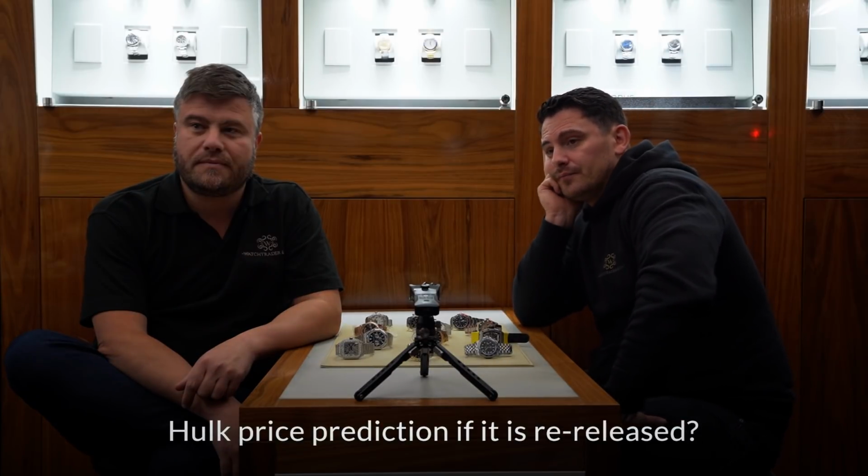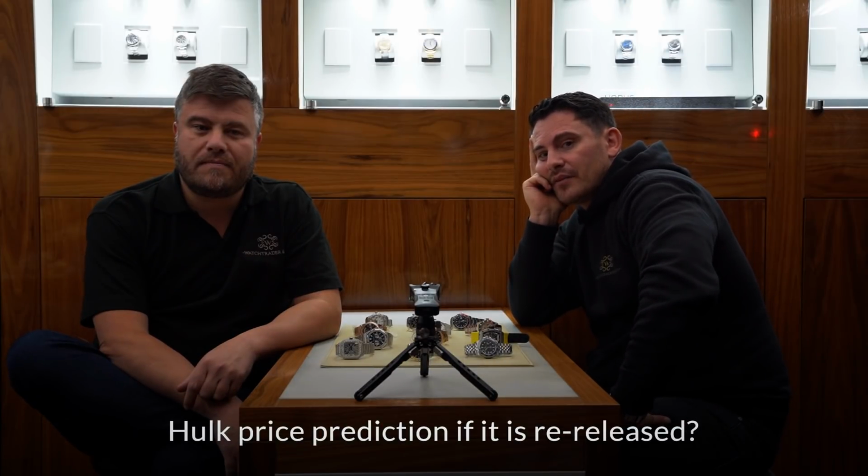I can't see it crashing, definitely not, because they can't supply the watches quick enough, so it's not going to greatly crash. But it might dip, who knows, but I can't see it crashing, no. Hulk price, if re-released, jumped off one level out. It's one of them things.